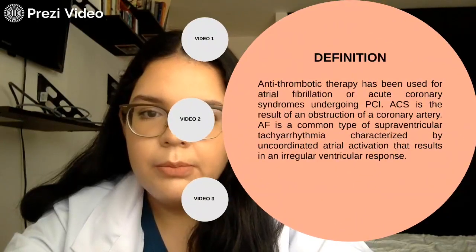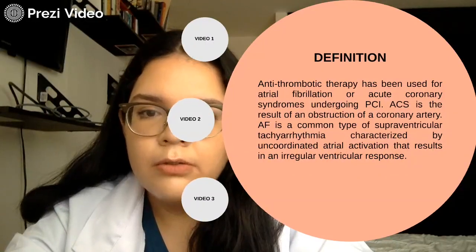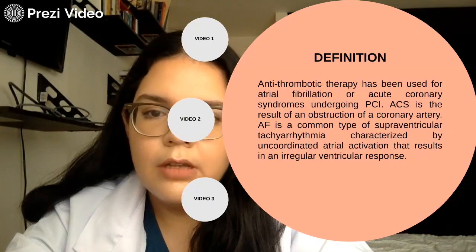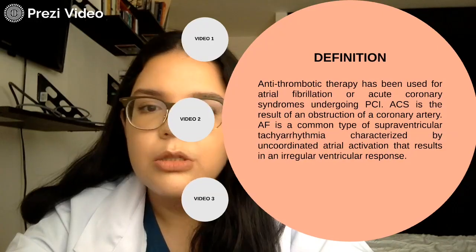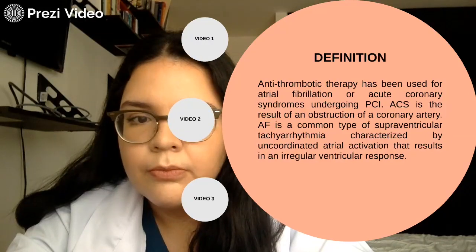Definition: antithrombotic therapy has been used for atrial fibrillation or acute coronary syndromes undergoing PCI. ACS is the result of an obstruction of a coronary artery, while atrial fibrillation is a common type of supraventricular tachyarrhythmia characterized by uncoordinated atrial activation that results in an irregular ventricular response.